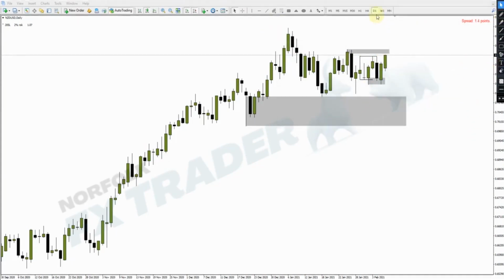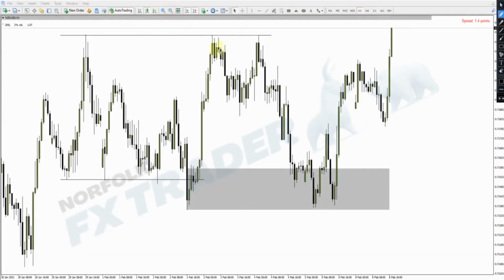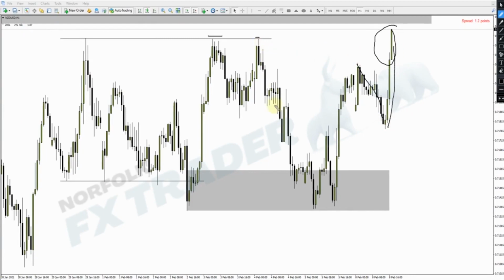Let's go to the actual trade off the 1 hour time frame. Now the final target was just before hitting these previous highs. You can see that is now being achieved after we had this pullback on Monday morning. And now we're having this afternoon a nice move back up to hit that final target.